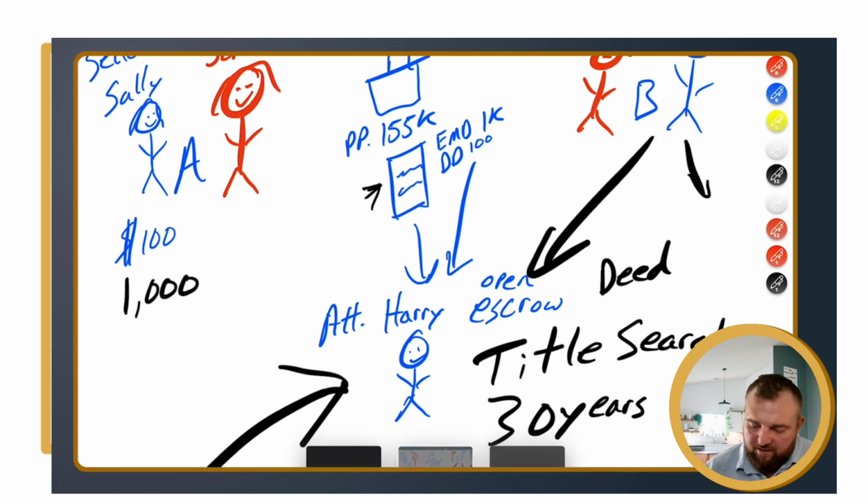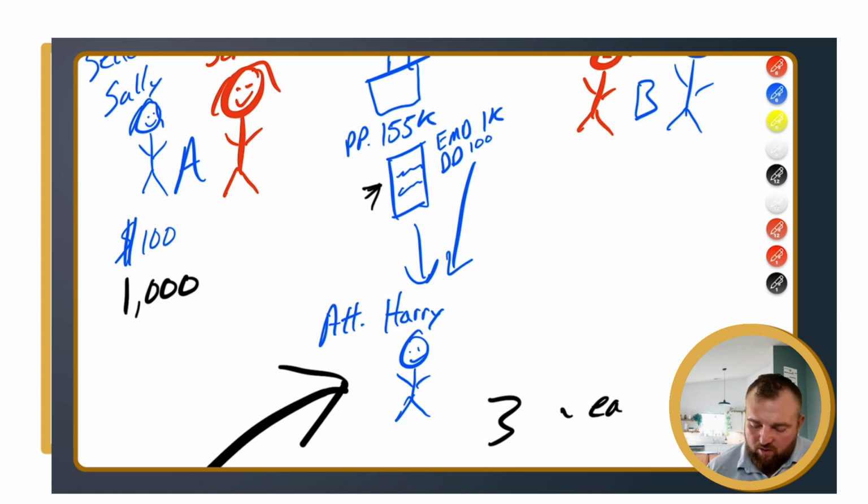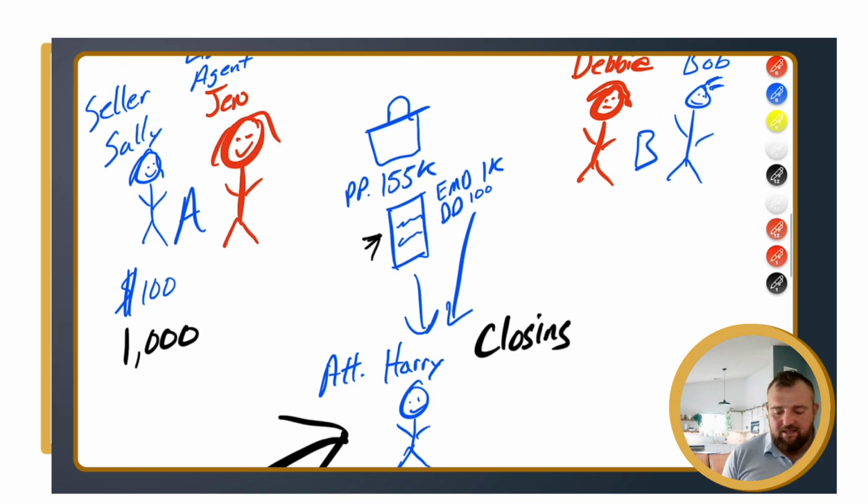So let me clean this up a little bit. I'm going to get rid of deed and escrow and title search, but you know all that's already happened, okay? Now, Harry is going to schedule closing. And closing is the day that the ownership is transferred in full. That means that's the day that Sally gets her payment for her goods, and that's also the day that Bob receives title and the physical deed of the purchase of real estate.